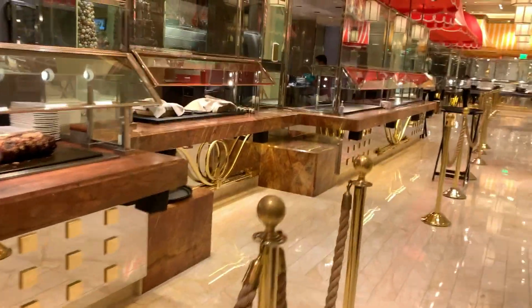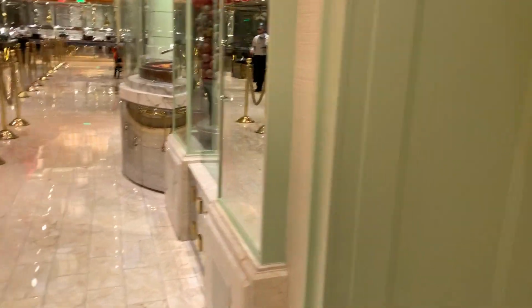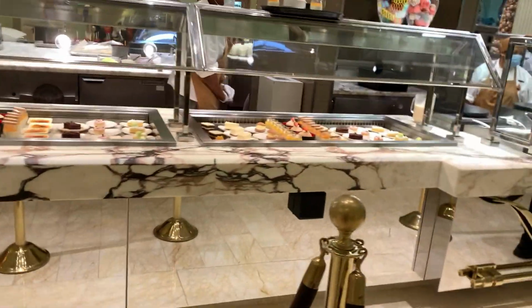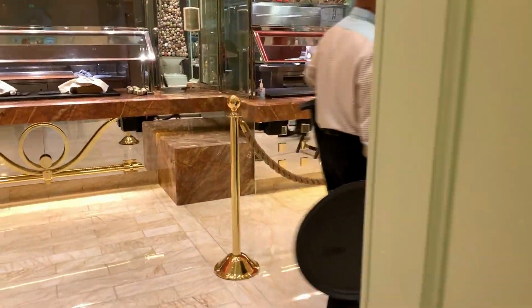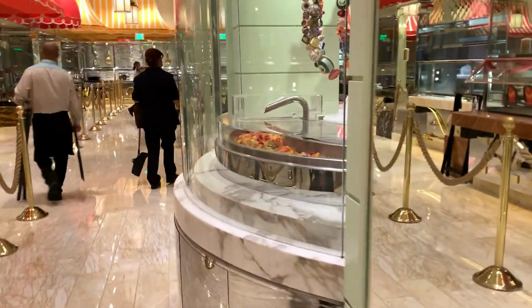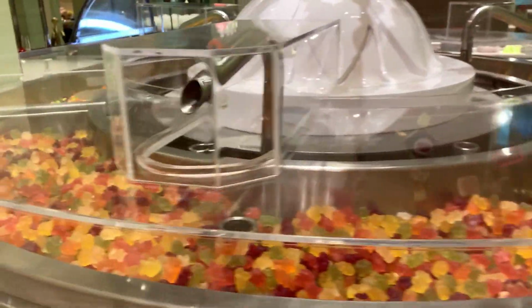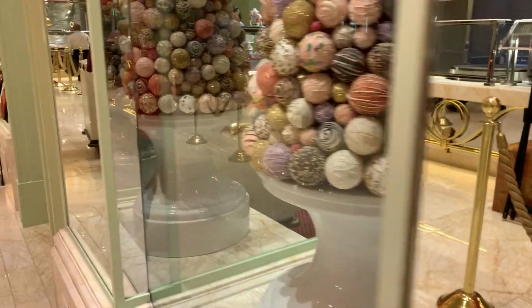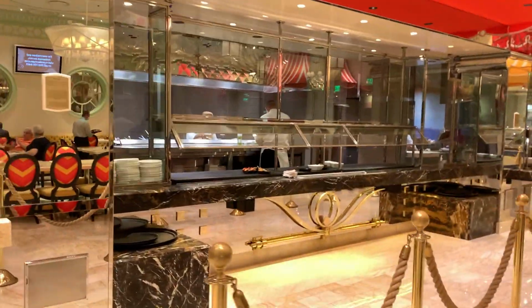And the desserts are over here in the center. We'll take it through here. Here's all the desserts that are prepared and hand delivered. And they have ice cream. And so it's definitely a buffet experience, but it's a served buffet, which I have to say, I really enjoyed it. Now this candy is not on the menu, but it sure does look cute, right? Super cute. And anyways, that is the buffet here at the Wynn. I definitely recommend it and we will come back.